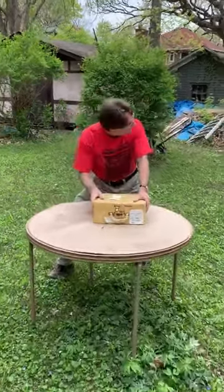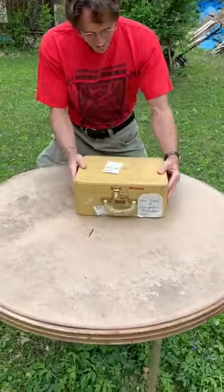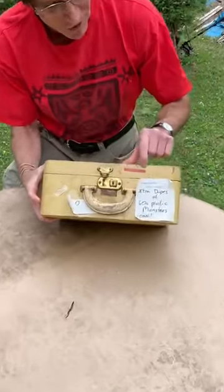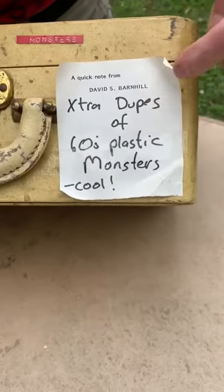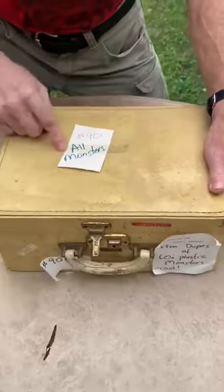We're in the backyard, and I've brought forth from one of the tombs an old little suitcase. My father would have put that line right on there. It says monsters. Remember those label makers? Anybody old enough to remember those? And then I looked at it somewhere in the last 20 years, and I put this, extra dupes of 60s plastic monsters. Cool. And it says all monsters.